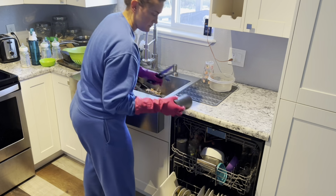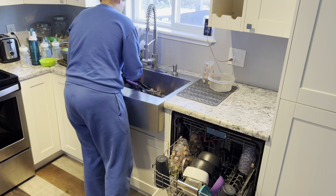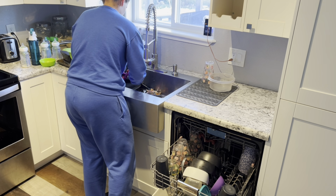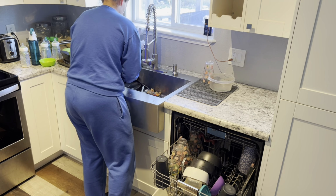My husband's going to go take the baby to change his diaper and hang out with him, take him off my hands, and I'm just going to continue loading this dishwasher. I'm also just going to be hand washing some items as I go.